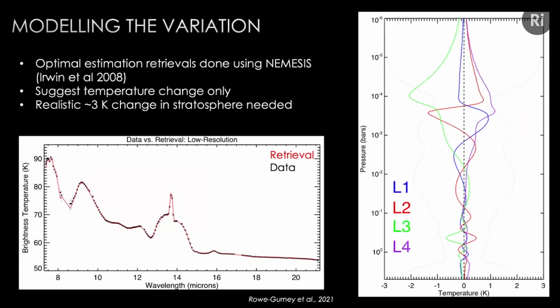So we use a software called NEMESIS to do something called optimal estimation retrievals of the data. That's shown in the left plot. So that's the model, or the retrieval, versus the data, and we try to get them as close as possible. We modeled each longitude separately and found as a result that it's realistic that it could be a change in temperature only. The right plot shows the changes in temperature needed for the variation that we were seeing. And we only need around a 3-degree difference in temperature to cause the changes we see in that spectrum, which isn't a lot, and means it is possible that it's just 3 degrees of change.